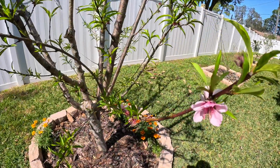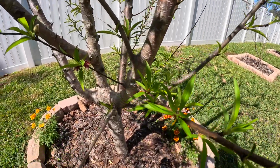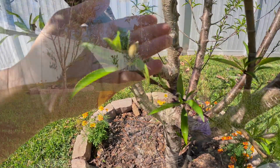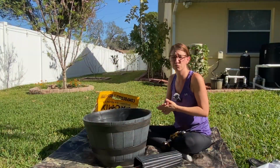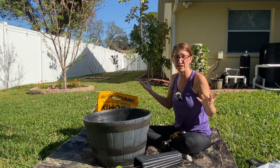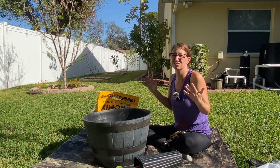That peach tree is a low chill hour peach tree. It basically means that it only needs so many hours, and I think it's somewhere between 150 and 250 chill hours. And chill hours just means the number of hours below 45 degrees that your area gets. My area typically gets about 250 chill hours.